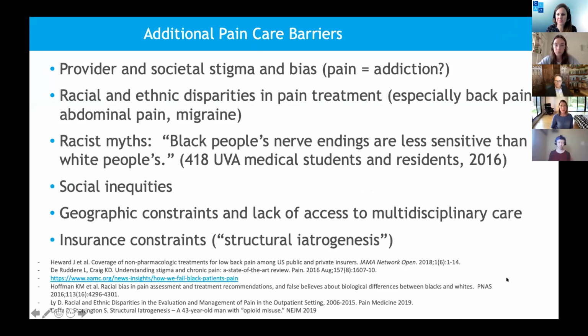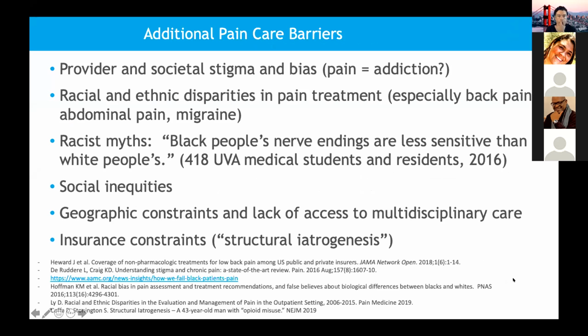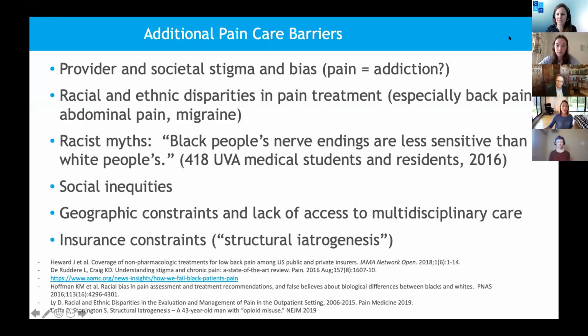And thank you, Rebecca, for muting any others that might be on. Additional pain care barriers include, for many of our patients, the stigma. And again, this misconception that pain is the same thing as addiction. I have many patients tell me how embarrassed they feel when they go to the pharmacy, how the pharmacist makes them feel, how people look at them when they pick up an opioid prescription. Or if they're sitting in the office and someone yells to them, "You have to give me your urine." How does that make the patient feel?